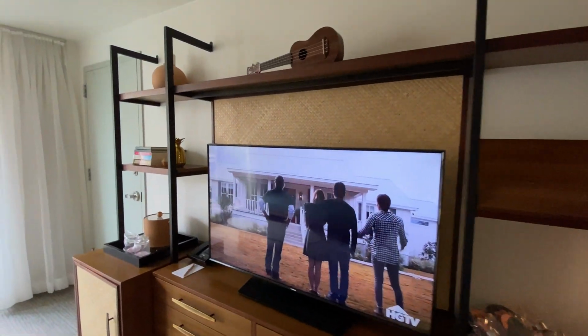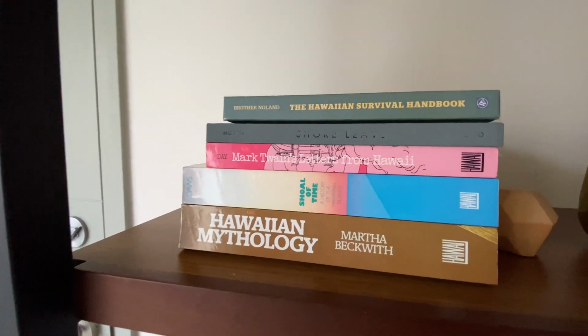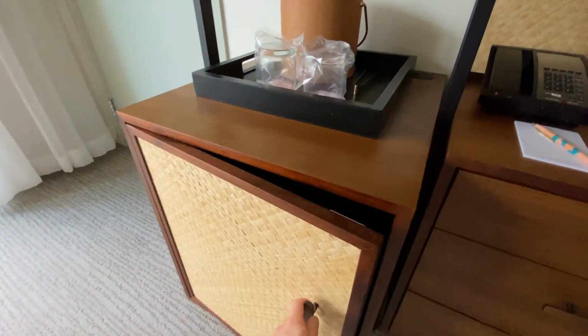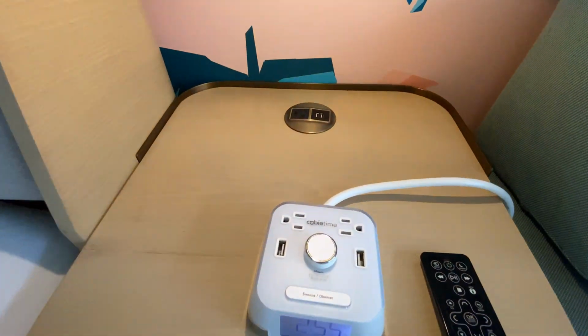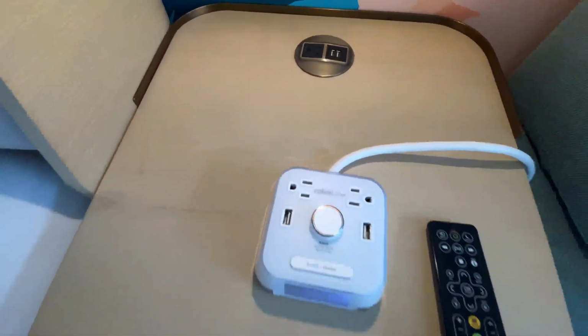There's a ukulele on the top of the entertainment center. On the shelf are some Hawaiian themed books. Below that is a mini fridge. This nightstand has 7 outlets to charge your devices. The other side has 3, which is plenty.